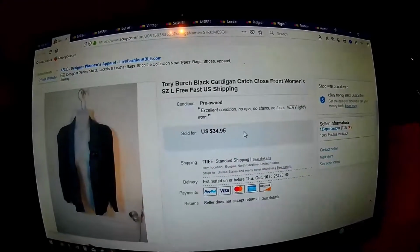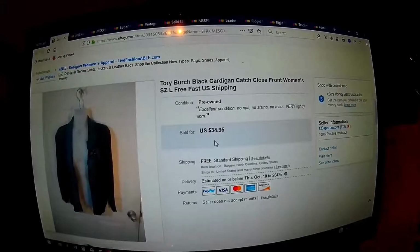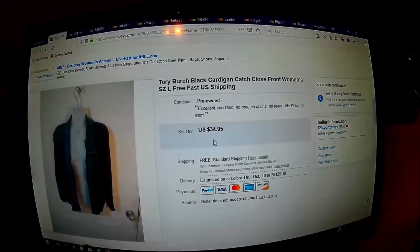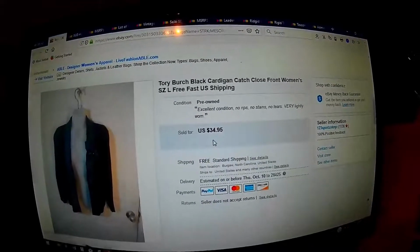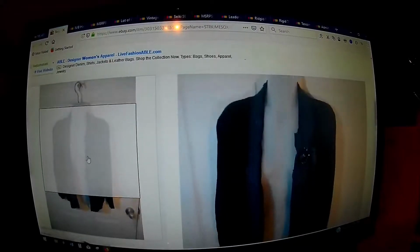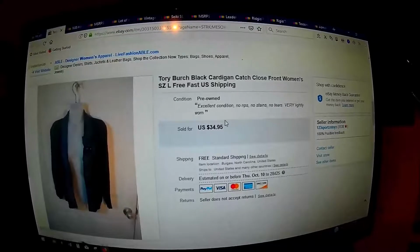Alright, this came from Betty's Locker. We only sold 2 or 3 pieces of clothes from Betty's Locker, a pair of shoes, whatnot, this month. But it's $4 to 8 items a month for clothes from this lady's locker from 2 years ago. It was a Tory Burch. I thought it was quite ugly, but it finally sold.